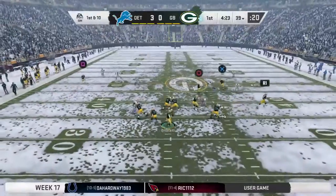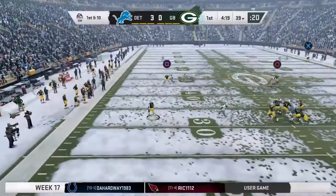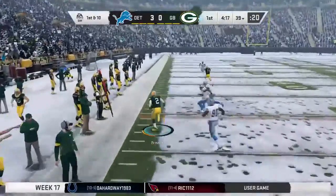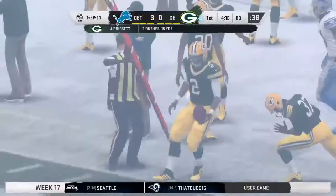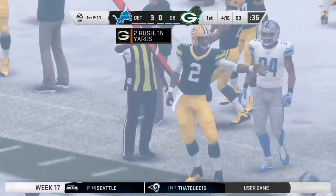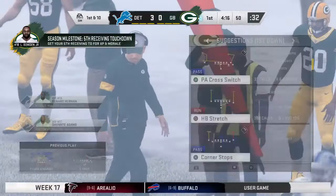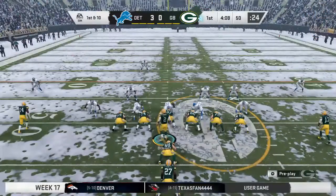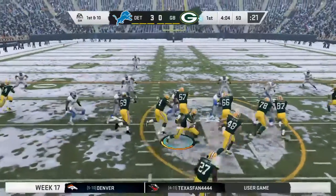But he bought himself a little extra time scrambling out of the pocket, got to the sticks, and picked up the first down. Being chased out left, and he's going to keep it here. Nothing open downfield. He keeps it himself for 11 and a first down. They're throwing it on first down, but no one was open, so he gets flushed out of the pocket, runs towards the sidelines, gets out of bounds with a good gain and a first down.